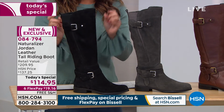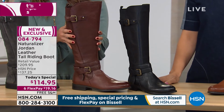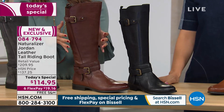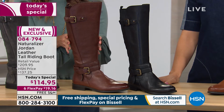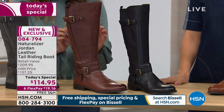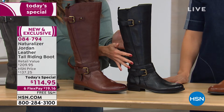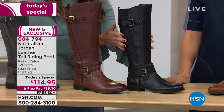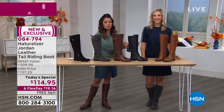The other color that we still have wide calf available in is this beautiful chocolate bar. So if you want to pick it up in the wide calf in the chocolate bar, we have around 35 at last count in that. And we also have the wide calf in the black leather, which is that gorgeous pebbled leather. So this one we're pretty good. We've got about 300 or so with the wide calf in that black pebbled leather option.